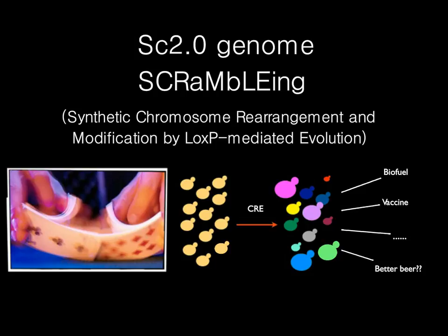So the idea is after we finish the synthetic chromosomes, the synthetic yeast, as a homogeneous population, then you give it a shot of Cre, and every two loxP sites can recombine. So in principle, you are going to generate billions of synthetic yeast genomes. We're not just building one synthetic yeast genome, we are building billions of them at the same time. And then you can screen for different phenotypes.